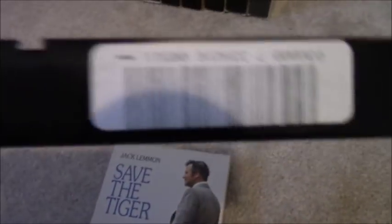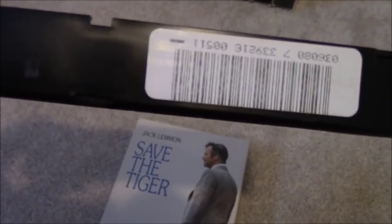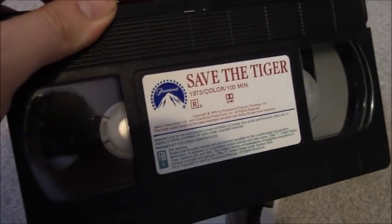So yeah. And there's the barcode on this tape. I don't know if that was the original barcode from whatever tape this was recycled from, or if that's a new barcode. So yeah, I'll have to see if this tape has anything at the end.